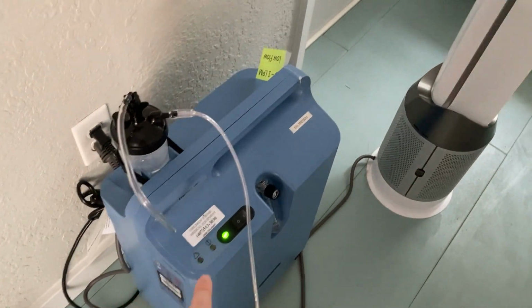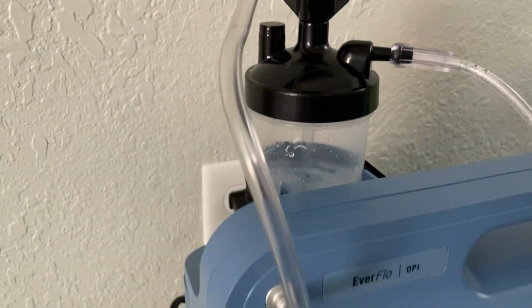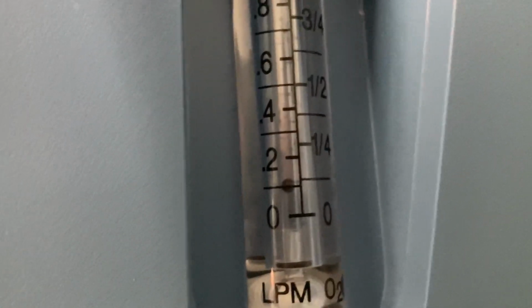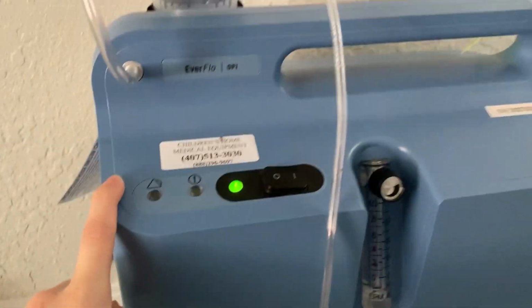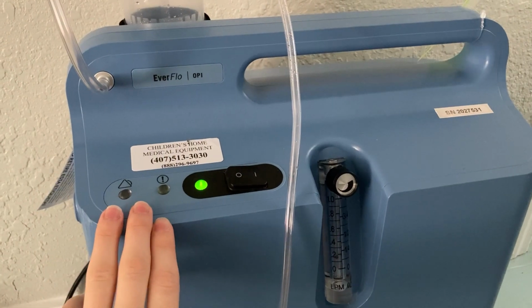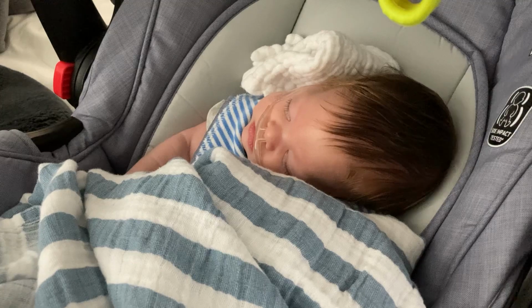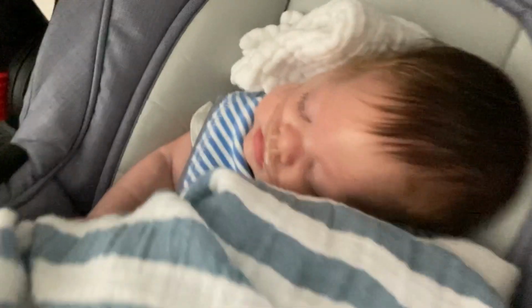This is his concentrator. Every day we refill this little cup with distilled water. He's currently at 0.1, if you can see that. He's doing great. This cord just runs to him. It takes in air from the room and turns it into oxygen, which is awesome because we don't have to ever refill this or do anything. It just stays plugged in the wall and that's it. As you can see, he's asleep right now, so we'll ride out this little nap for as long as we can. Oh, he's dreaming.